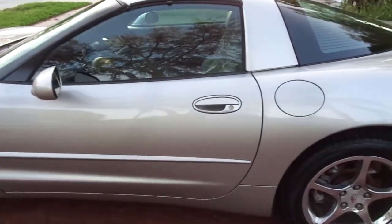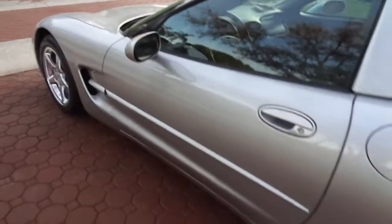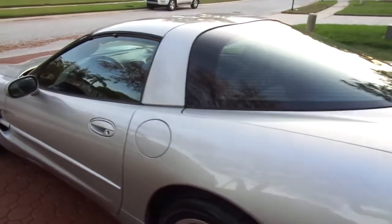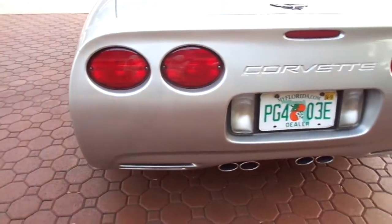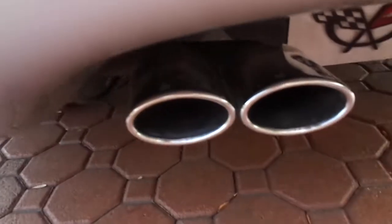My son's got one. I've got one. My other son's got a Z06, a newer one. God love him. His grandpa bought him that one. But folks, listen, these C5s, they started out in 1997, the big popular bulletproof LS1 motor, and you just cannot beat them. Look at the exhaust tips on this thing.